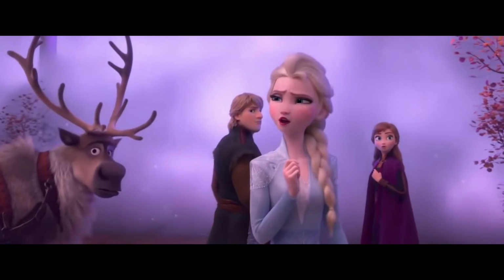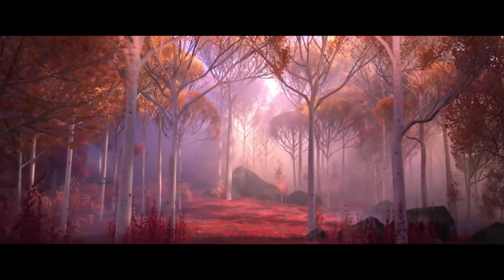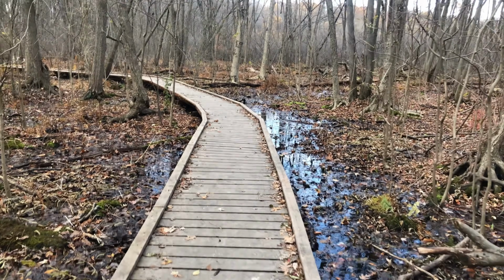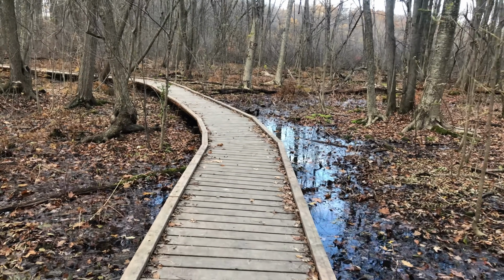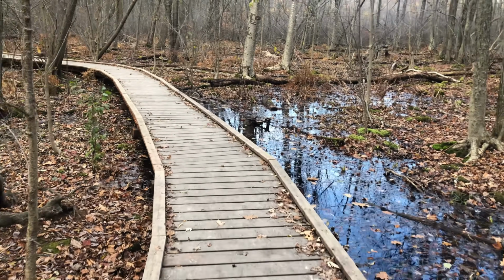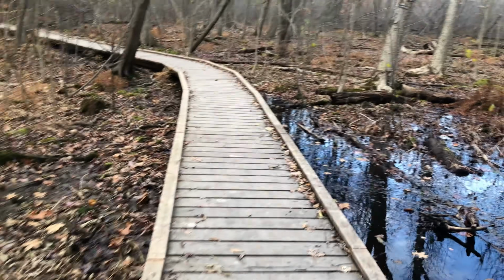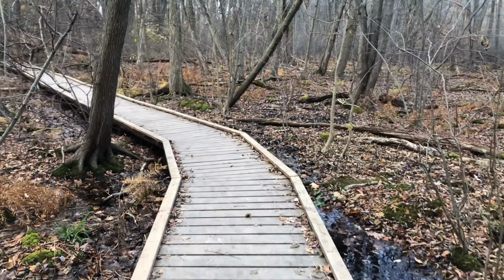This section of the path is so pretty and it's kind of giving me Enchanted Forest from Frozen 2 vibes. This forest is beautiful. I don't know, that just might be me. Oh, but it's so nice. And I don't know why, but I always get unexplainably excited when hiking trails have these little boardwalks. It's just kind of cool and it's like you're in a swamp, I guess? I can't explain it. Anyone else get that feeling?